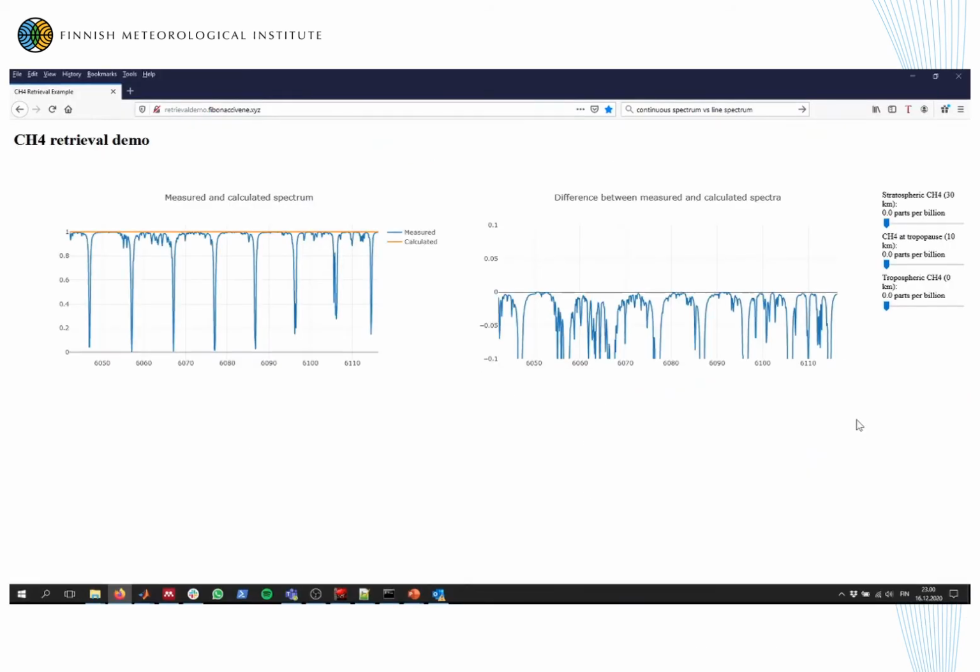Finally, I wanted to show you this methane retrieval demo created by Antti Mikkonen. On the left you can see a measured transmittance spectra and a calculated one. And the calculated one is at the moment 1 throughout because there is no methane yet. On the right you can see the residual, so the difference between the measured and calculated one.